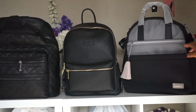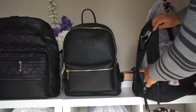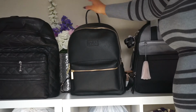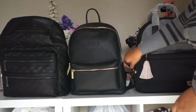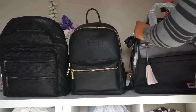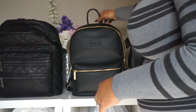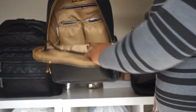As far as side pockets, SkipHop has one side pocket here and the other one here that goes inside. The Ryla has one on each side, and the Honest Company does not have any. Now, as far as inside the compartments, your SkipHop one and the Honest Company one are a lot bigger than the Ryla one. This is how big the inside of the Honest Company one is. Here's the inside of the Ryla. And SkipHop.